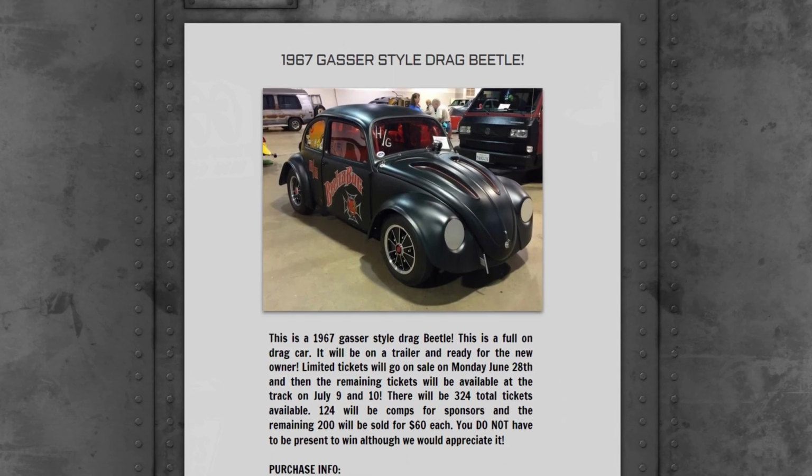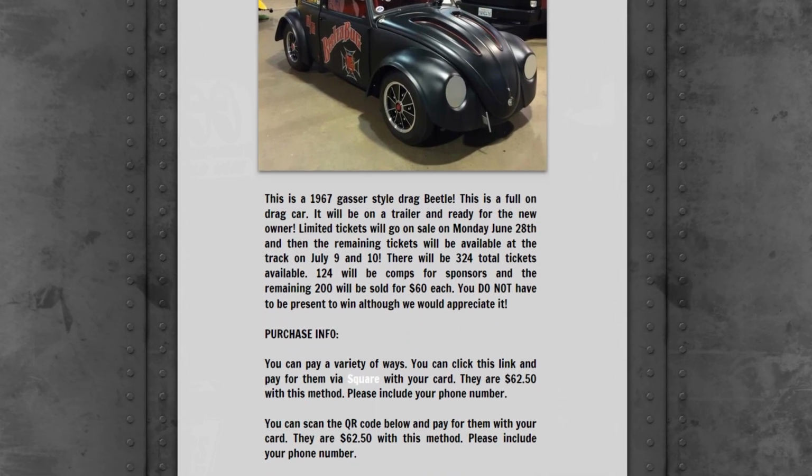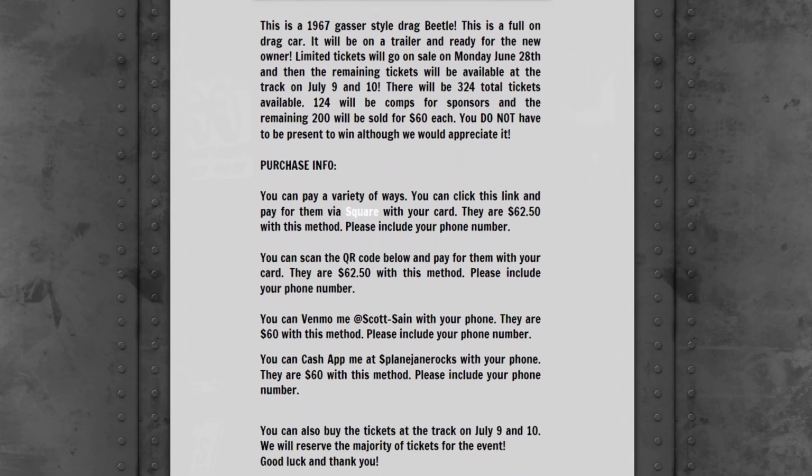Yeah. So for the power plant and everything on this car, I was gonna try to rely on my luck a little bit, and I entered in a drawing for the Beelzebub, the car we end up racing with in HGAS.